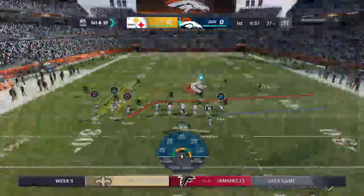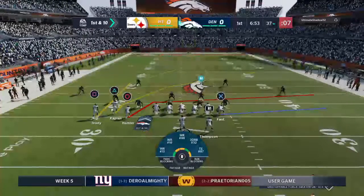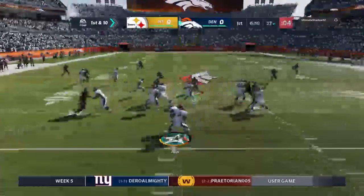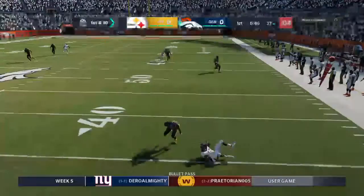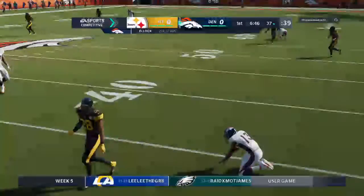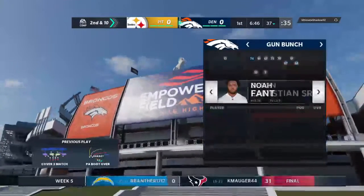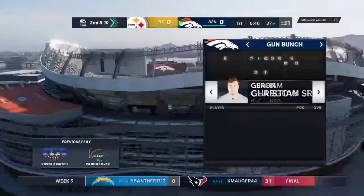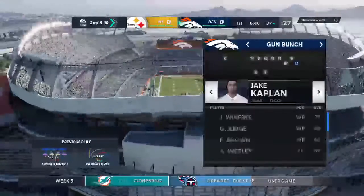Line of scrimmage, the 37 on first and 10. On play action, Locke. And this will be incomplete. Physical play on the football there, and it's second down. I think that was good strategy there, trying to go right back to him after the last completion. But this time, the defense was all over him, and they got there to break that one up.